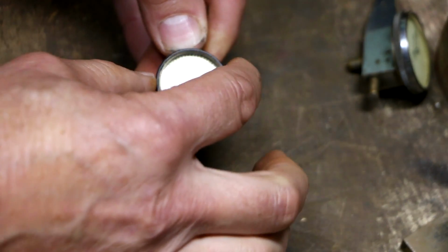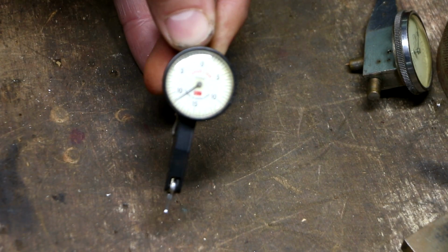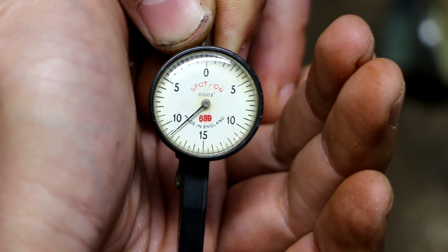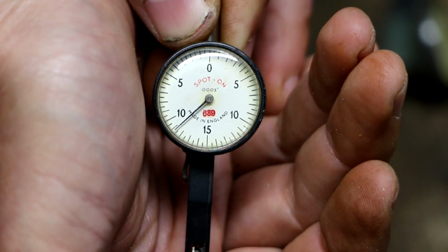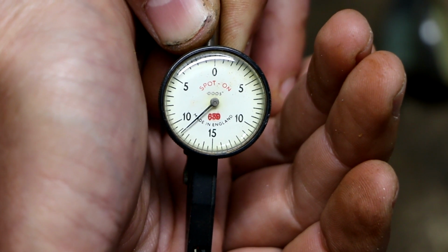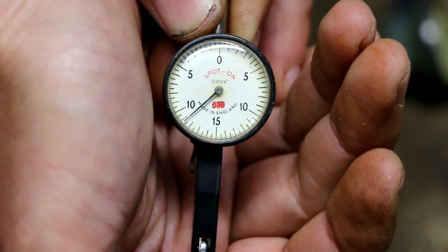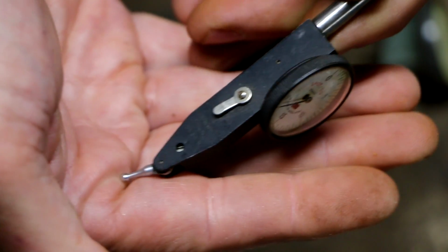And what I thought was really cool about this is the name on this. This is an indicator made in England, and it's called the Spot On. Very proper English sounding way to say it. Starrett said they had the last word in measurements, and the English wanted you to know that they were spot on with their measurements. And it's an excellent shape.